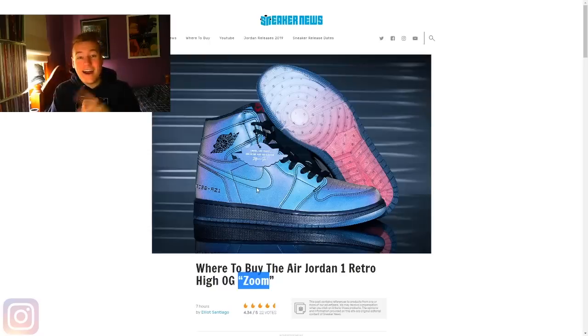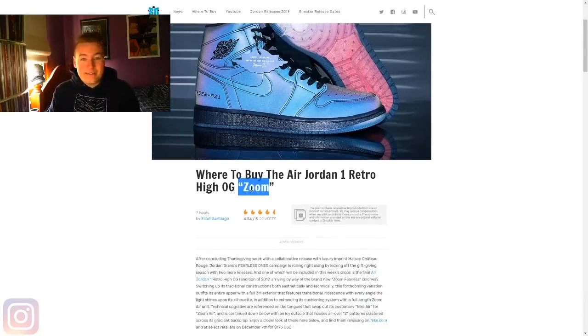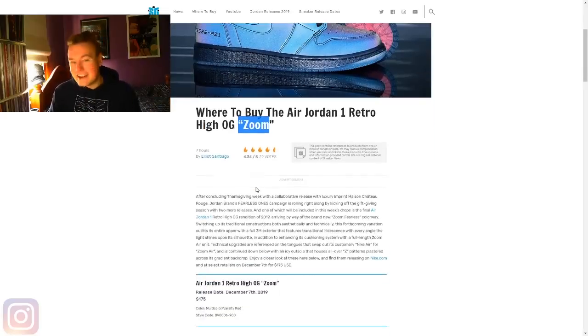Thank you for choosing the Air Jordan 1 High OG instead of a mid. Honestly, I think the people that designed this collection have been focusing way too much on the mids. Get those mids out of here. Highs and lows only. OG or bust. That's how I feel. Anyway, so switching up its traditional constructions both aesthetically and technically.